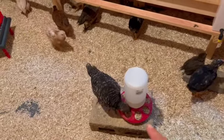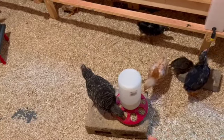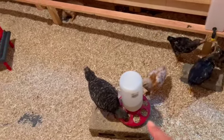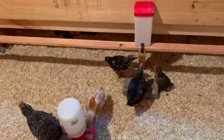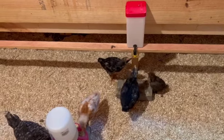We have another feeding, what do you call it? I want to say feeding something, it's not a feeder, for their food that we ordered. So that's on its way. I think it's supposed to be here Tuesday or Wednesday. And once we get it, we'll put that out in the run. But for now, this is where they are until we can get the run predator proofed, and then tomorrow they'll be able to get out into the run.